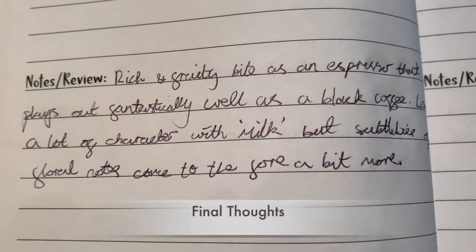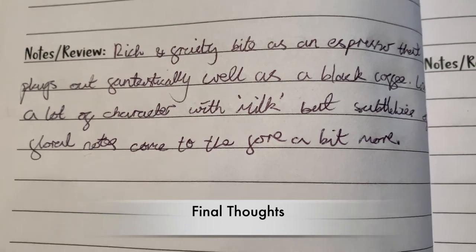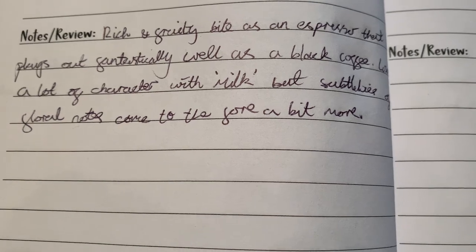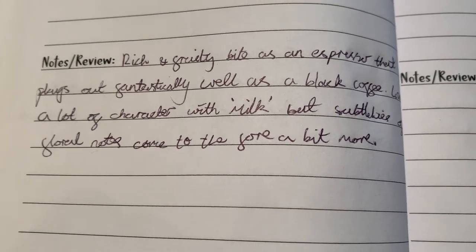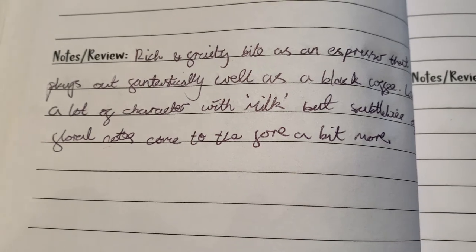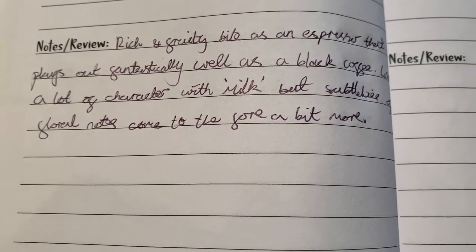Argyll Coffee have a fantastic record on this coffee blog, so can they do it again? So looking at their Kenyan Kisso estate, rich and fruity bite as an espresso that plays out fantastically well as a black coffee. Really does. You smooth out that initial sharpness from the espresso. I mean, it's a great espresso.